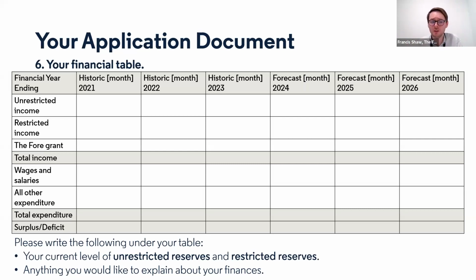And we ask you to include your current level of unrestricted and restricted reserves and anything else that you would like to explain about your finances. So if you're presenting a big deficit in one of the years, and that's down to the lumps and bumps of receiving grants from trusts and foundations, maybe receiving it 1 year and spending it the next year, you can basically explain that away. So it's just a nice opportunity for you to explain what's going on behind the high level figures if you think you need to, particularly when there's a deficit, to help us understand what's been going on.